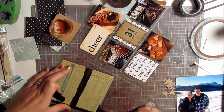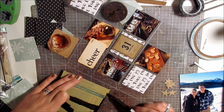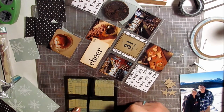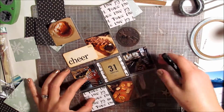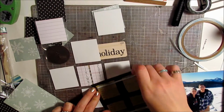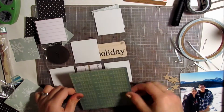So I'm using this black brush pen, and I'm just coloring all the edges that are likely to show, so that you'll see later none of the funny color shows through. And I just roughly did that quite quick. And with it being black, it actually recedes, I find. It doesn't tend to stand out in this instance anyways, so I'm adhering that.